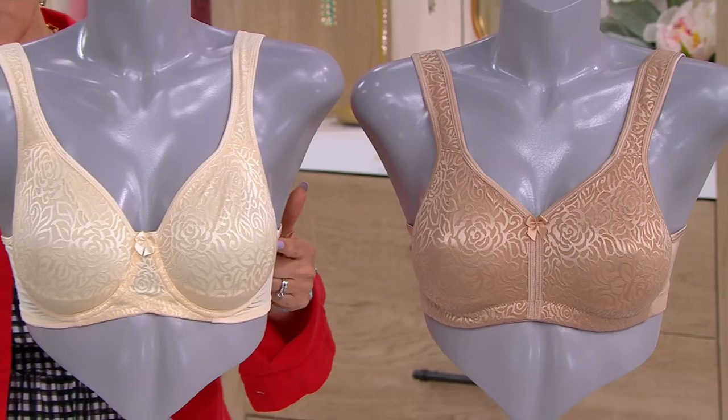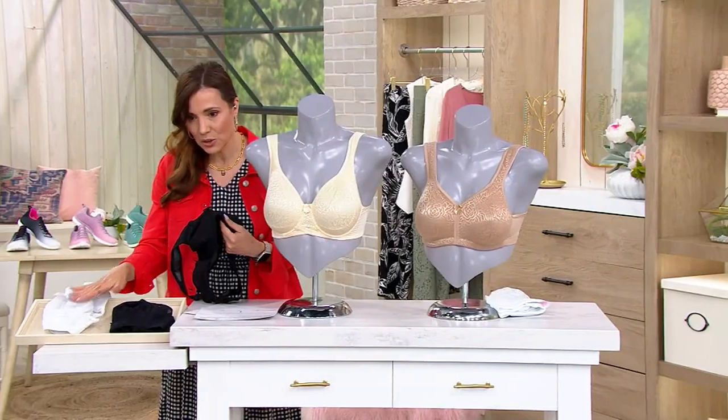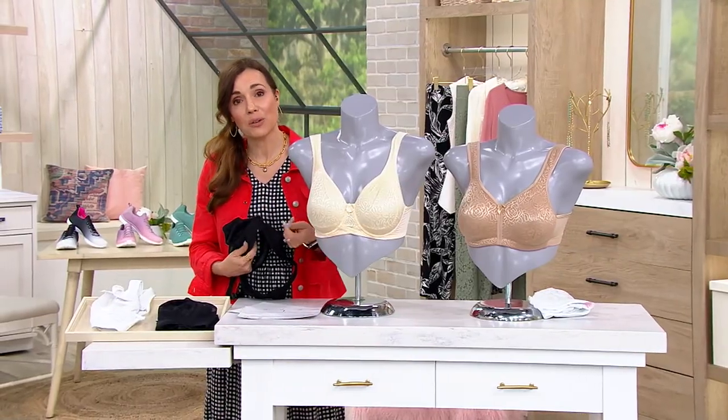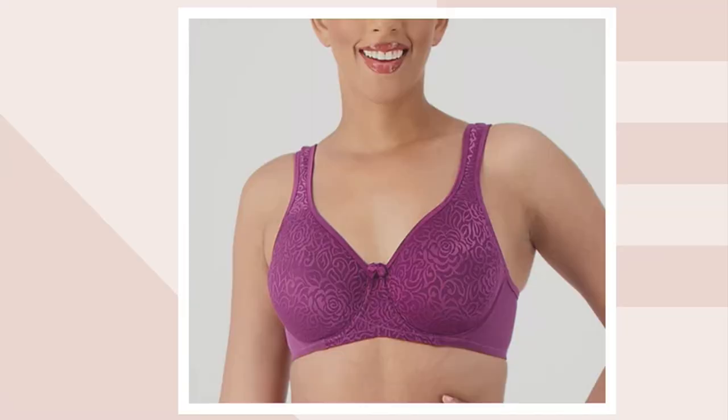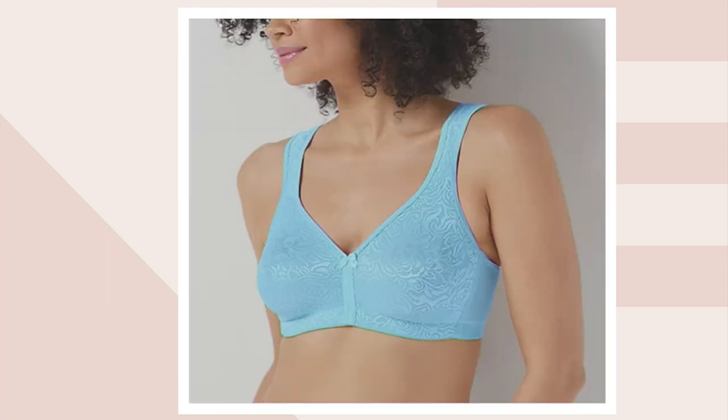1-800-570-590. Here's your beautiful champagne, and then we have it for you in black and white, which is on the table here in front of me, but we also have some other really pretty fashion colors. There's your lovely Bordeaux, rhododendron, and then we have this delphinium blue, which is really lovely.